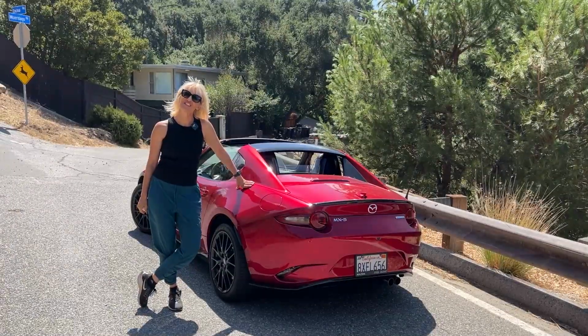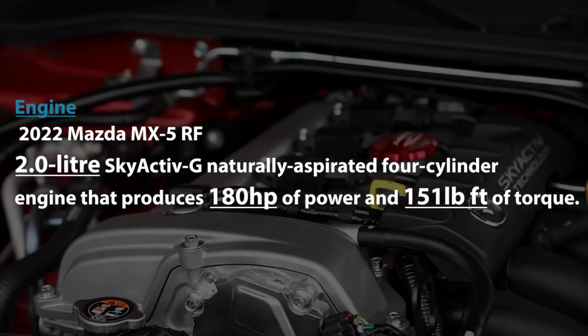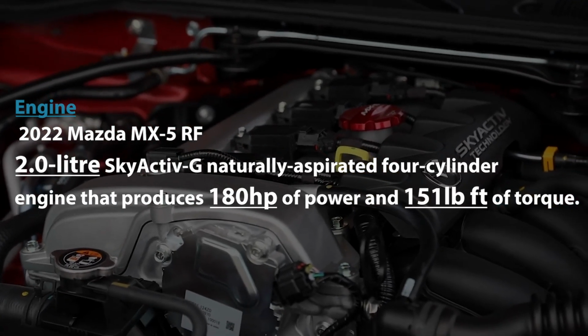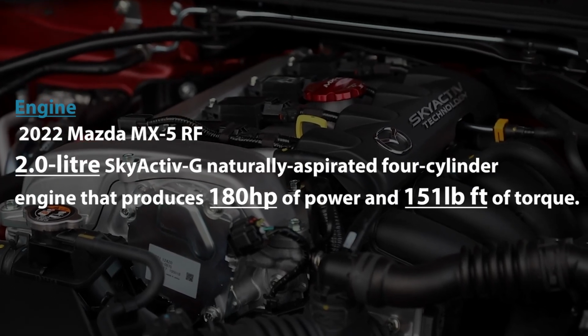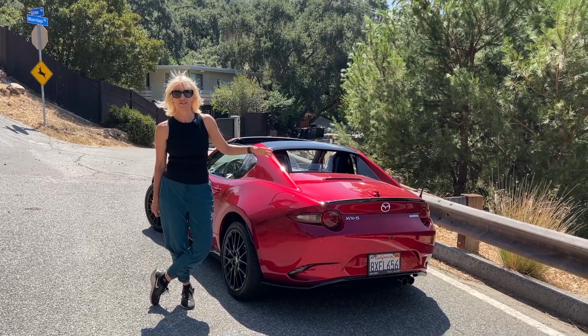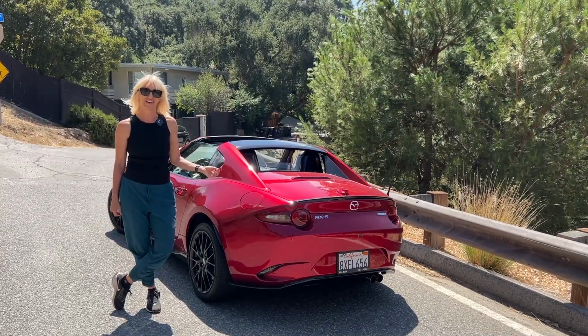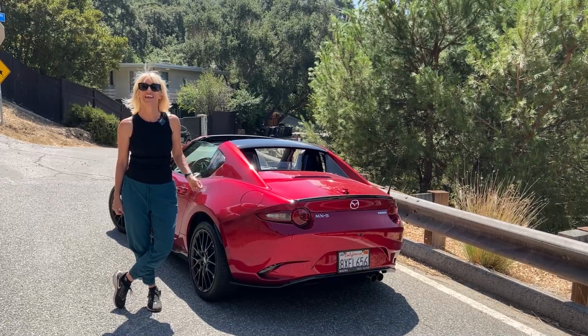This Miata is running a 2-liter 4-cylinder engine that produces 181 horsepower and 152 or something foot-pound of torque, which sounds like nothing. But then you think about the fact that this thing weighs nothing and you realize, oh, that's kind of fast. And trust me, it is.